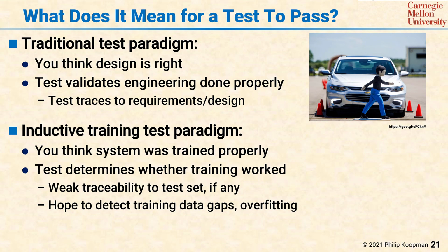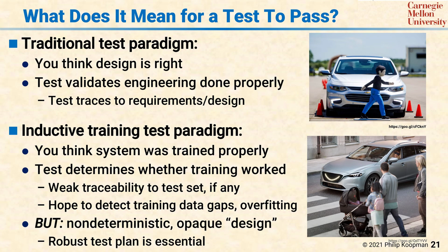But on top of that, you have a potentially non-deterministic, opaque design. What this means is just because something works once or twice or 3 times does not mean it will always work in situations that are even a little bit different. So you have to run many different tests with many different variations to make sure that you're not just happening to hit the sweet spots where the design works without falling into big gaps between training data points.